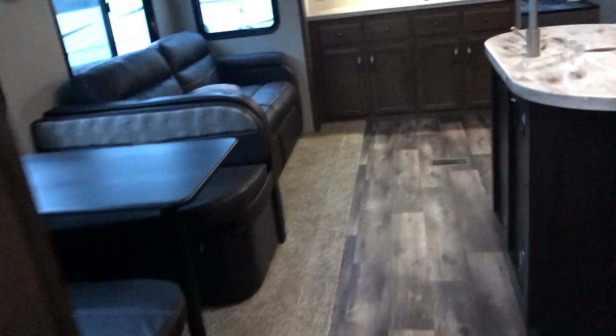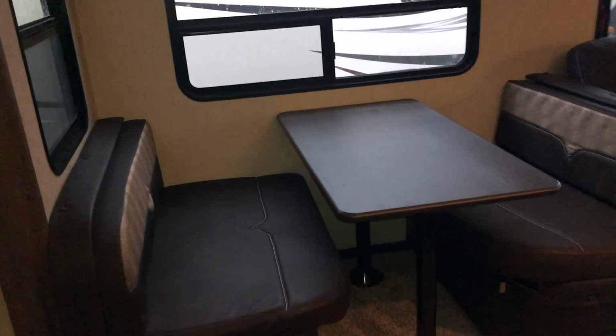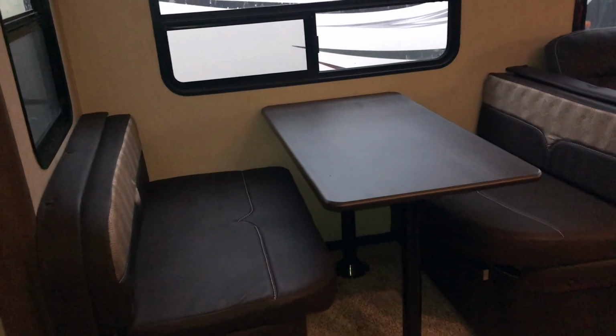So I'm going to walk out of the bathroom back into the bunkhouse, and as I mentioned, let's go ahead and take a look inside the kitchen again. So this will be your dining booth for this fifth wheel. There is a dinette optional for this RV. Most people would recommend to have this because this does give you extra storage, and it does turn into a bed if you need more sleeping area.